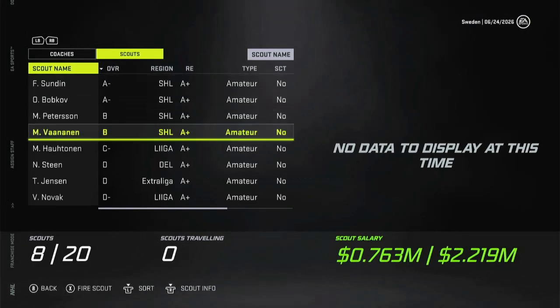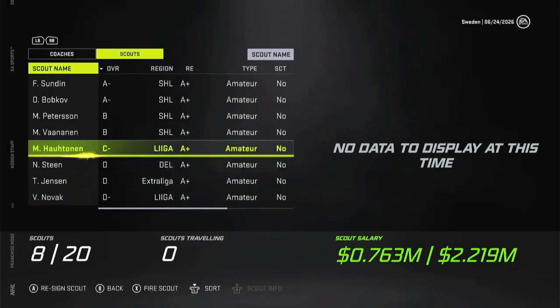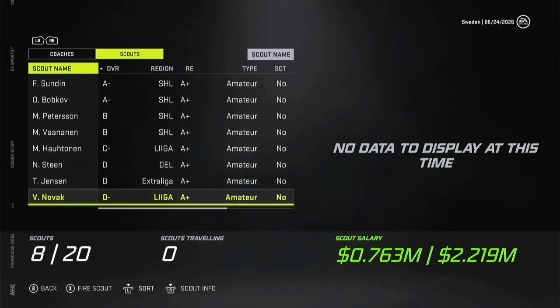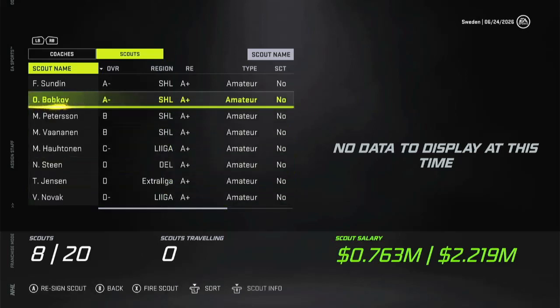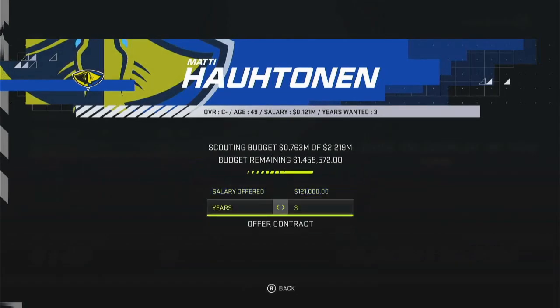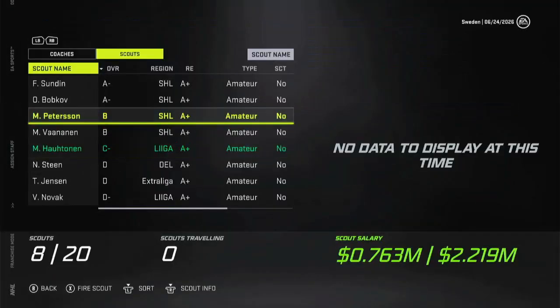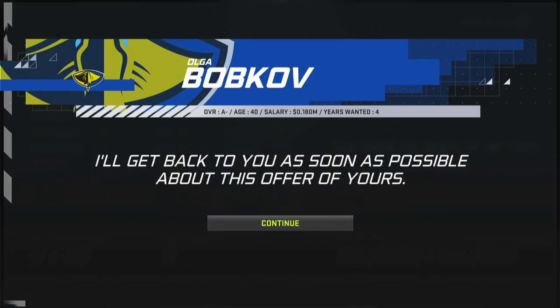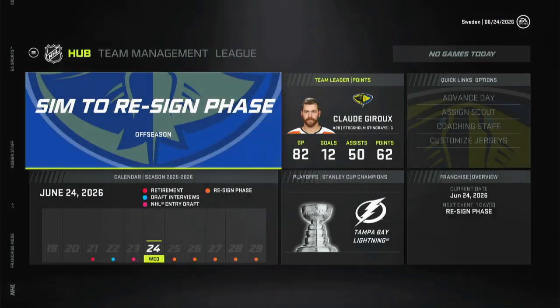Got some scouts to re-sign. So there's that Liga scout. So that's why there were some people in the Liga. I know why. We did Liga, Dell, and Extra Liga for the Swedish-born players. All right, so let's just get him re-signed. 3 years. That's good with me. Matti Hattinen. And the SHL one, Bobkov, 4 years. Yep. Give him some money and get them re-signed.